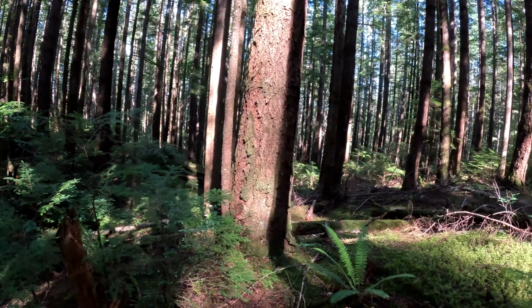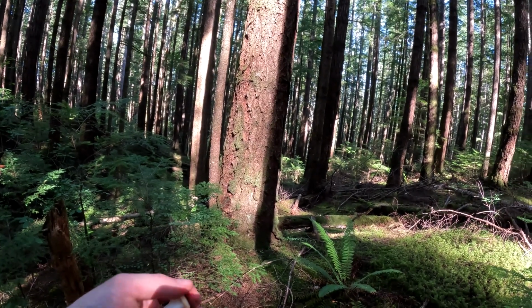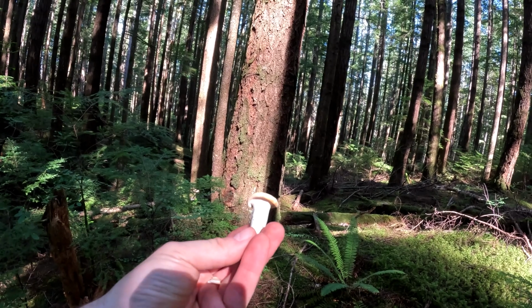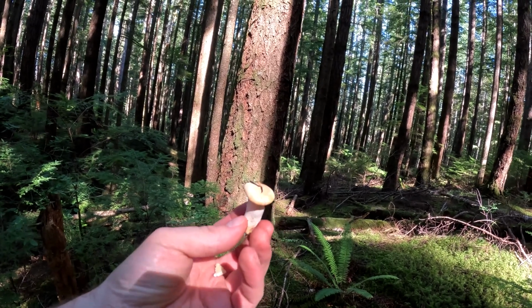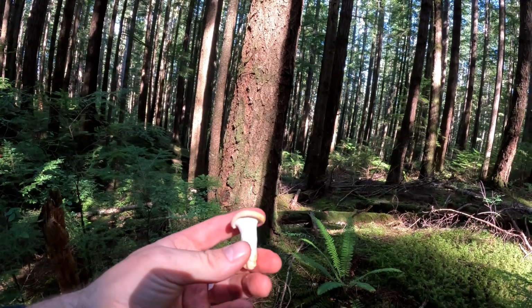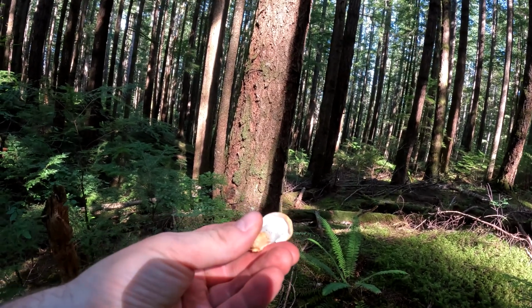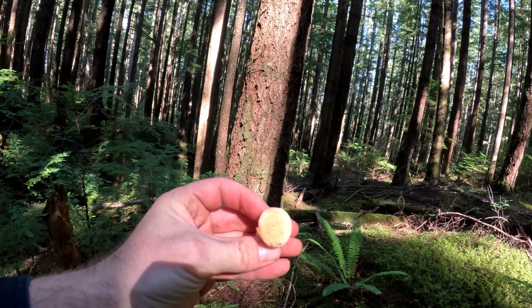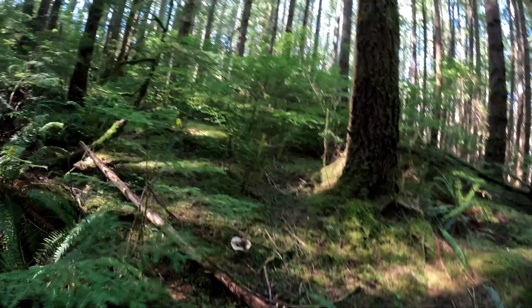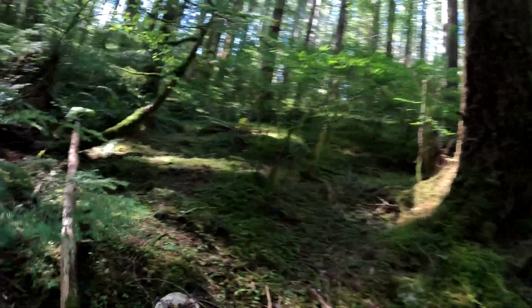This isn't meant to be an ID video. If you're ever going to consume a wild mushroom, make sure you know what you're consuming. But this is actually a button sweet tooth mushroom. Love to find these, one of my favorite wild mushrooms. They're one of our target mushrooms today. It's just starting to form its little teeth. At this stage they look incredibly similar to a button chanterelle, but they are a little different. They're also called hedgehog, but there's a number of species of hedgehog.